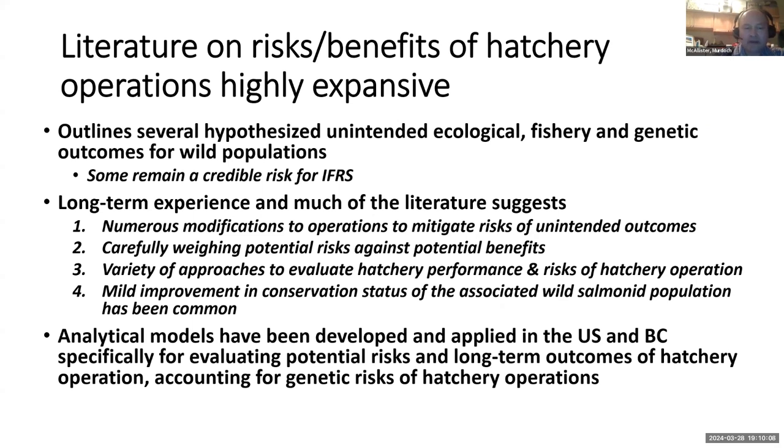And so we did a fairly extensive review of literature, and it was really daunting. There were hundreds of papers. We couldn't obviously read them all, but we went through a lot of the different papers, and it was really focusing on the many different types of risks, like ecological, fishery, and genetic outcomes, and unintended outcomes for wild populations from hatchery intervention. And of course, these do remain a credible risk for Interior Fraser steelhead. With not a lot of data, it's really hard to accurately assess those risks.